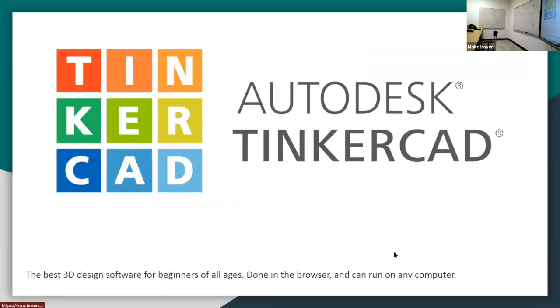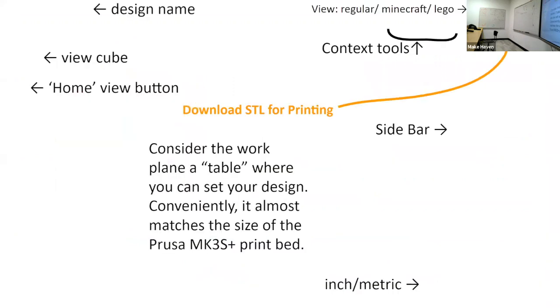So first up, Tinkercad. Here we go. We're going to talk about Autodesk Tinkercad. We're going to look at examples. We'll play around in it. But we've got a few videos that we queued up.